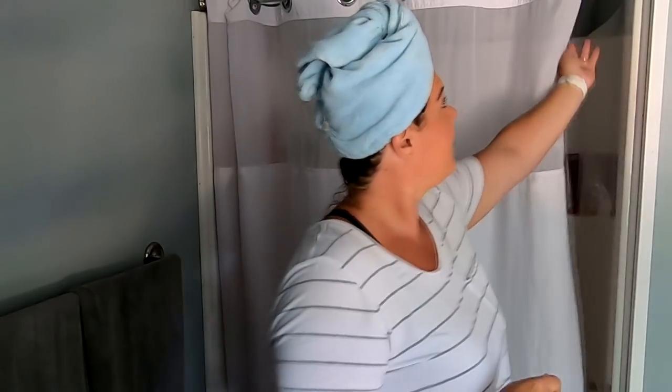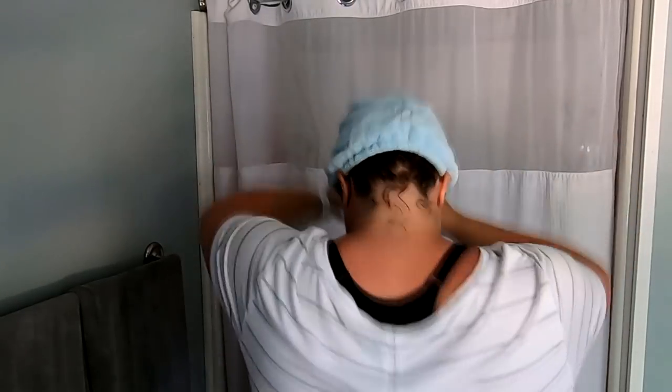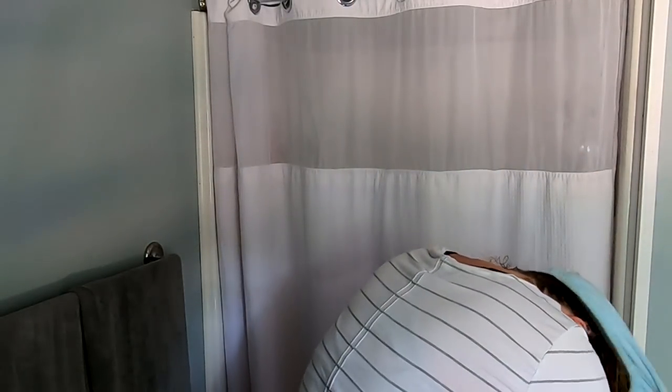Good old camp bathroom. I forgot to make this look prettier in the background. Sorry, you don't see a stinking shower. So anyways, unhook it. Let it all out.